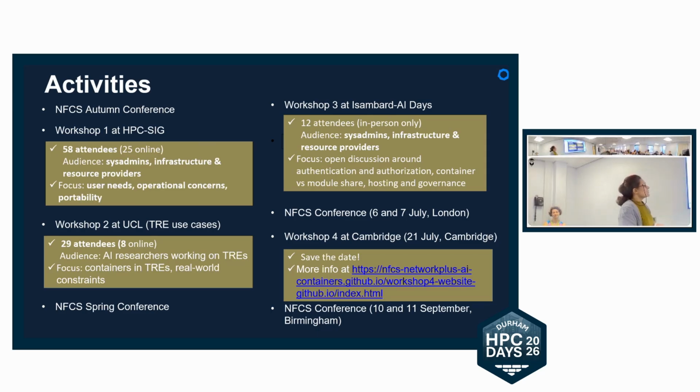We have several NFCS conferences. We started one with a kickoff in Edinburgh. Then we had the first workshop, which was co-located with the HPC SIG. We had around 58 attendees, around 25 online. The audience was mainly sysadmin, infrastructure and resource providers. And we got a focus on what the user needs, operational concerns, and the portability of the software.